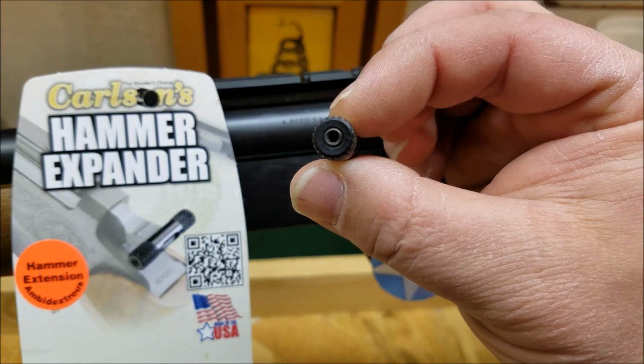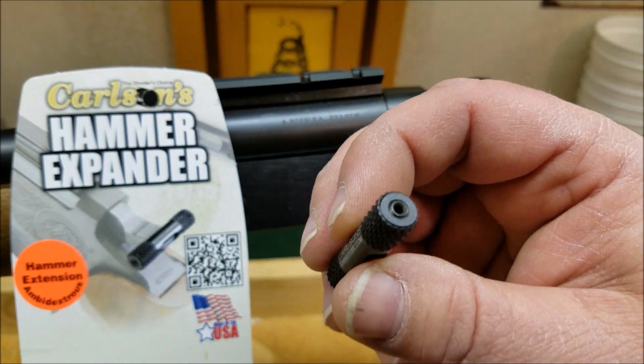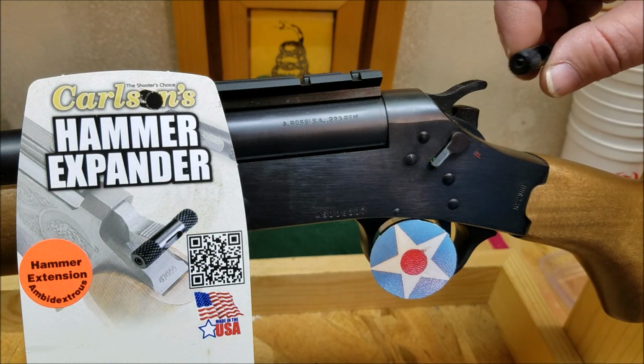Knurled on both ends. You've got an Allen screw in there. It comes with the Allen wrench you need. So let's go ahead and get this put on.